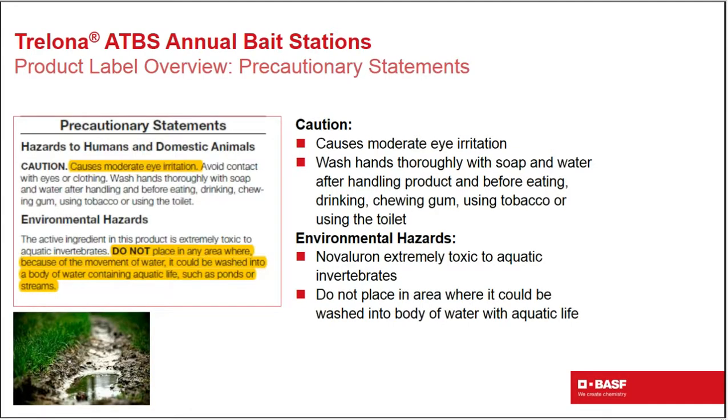Okay, just a couple things to point out. These are containerized, ready-to-use cartridges. They're set up and ready to go. You're not going to be handling the cartridges, the actual matrix directly, that kind of stuff. But a couple things to call out. When you're done servicing stations, go ahead and wash up thoroughly, soap and water, especially before eating, using the toilet, that kind of stuff too.